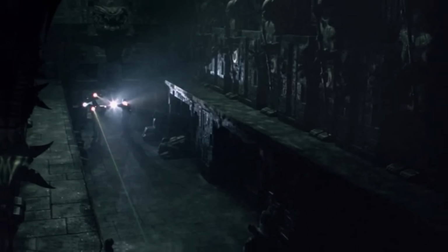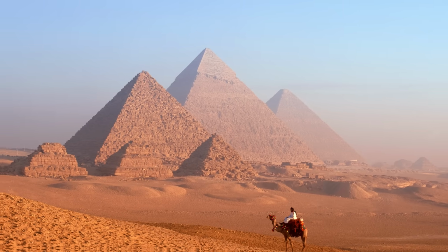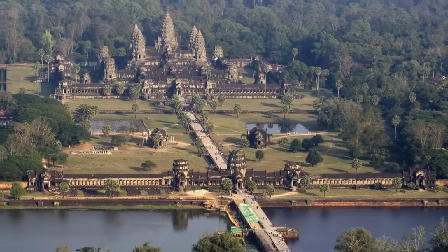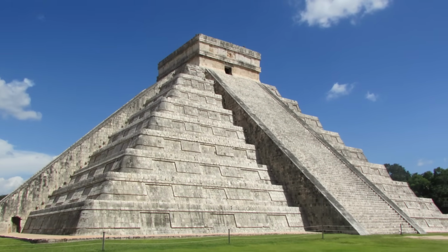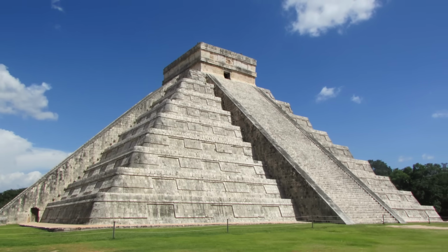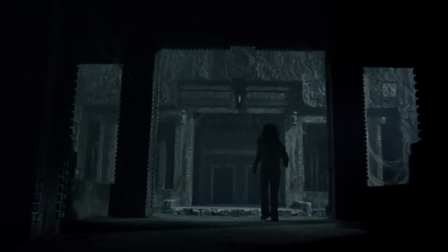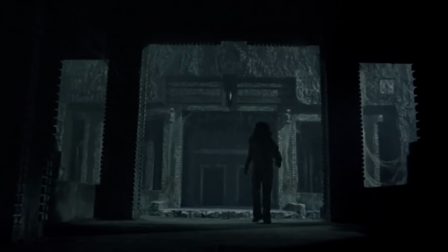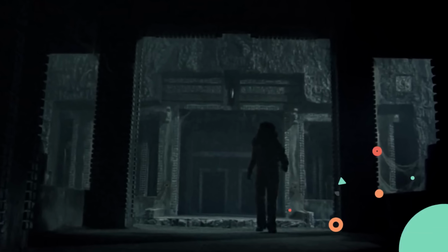Historically, of course, these monuments arose independently. Egyptian pyramids were feats of stone hauling and labor organization. Cambodian temples like Angkor Wat reflected religious devotion. Mesoamerican pyramids were stepped platforms for ritual and sacrifice. Timelines vary by millennia, and no evidence links them to a common extraterrestrial origin. Still, within AVP's story, the idea works. By recasting predators as godlike builders, the film reimagines human civilization itself as a byproduct of alien hunts.